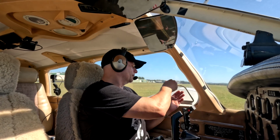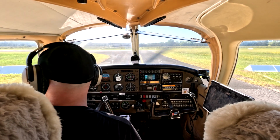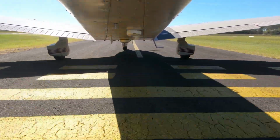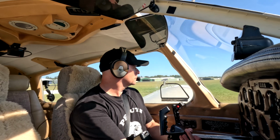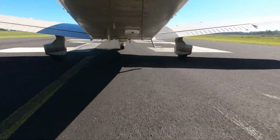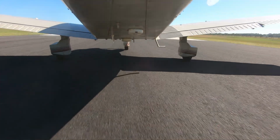Okay, close the window. Cessna traffic, Archer November Papa entering and rolling runway 35 for downwind departure, Cessna. Full power. Airspeed is alive.